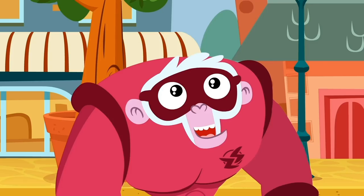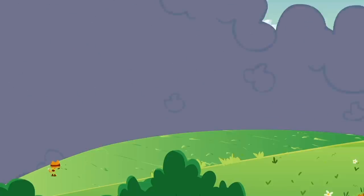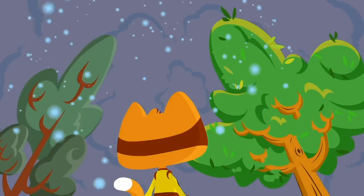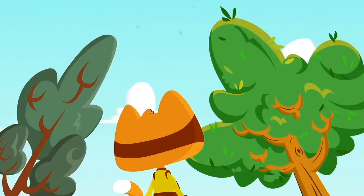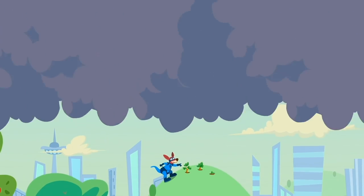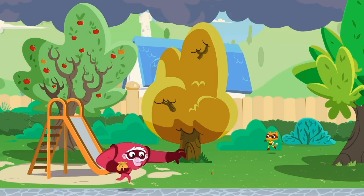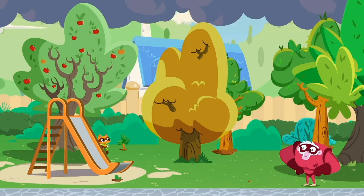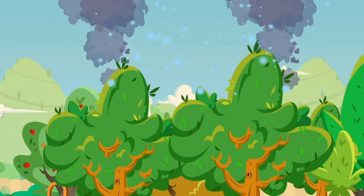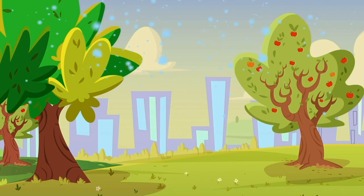Look how fast the trees that Caddy and Monkey are planting grow. It's incredible. Look how clean the air is getting. Nature is wonderful. No matter how much Dr. Spooky tries to pollute, with the help of the Superzoo team, the environment always wins. When we plant trees, we clean the air and leave the planet looking fantastic. It's so beautiful.